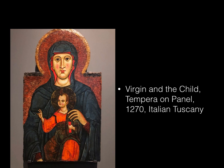In Byzantine times, with the spread of Christianity in the Roman Empire, eventually the Roman Empire was divided between the East Roman Empire and the West Roman Empire. In the Eastern Roman Empire, Christianity had to struggle with the idea of whether we are going to use images. Because using images was idolatry, and Judaism didn't allow the use of images. So there was a whole debate about that.